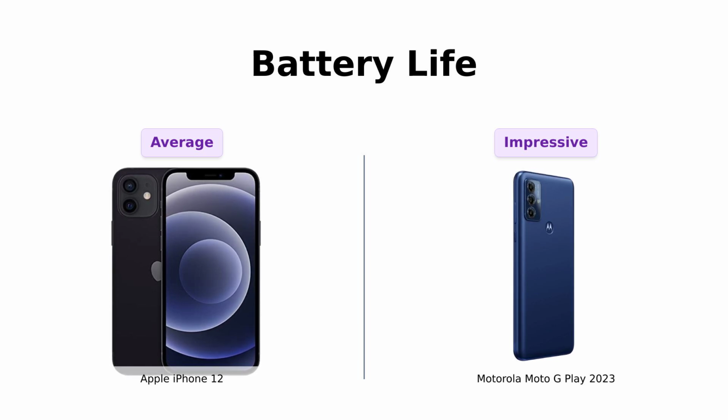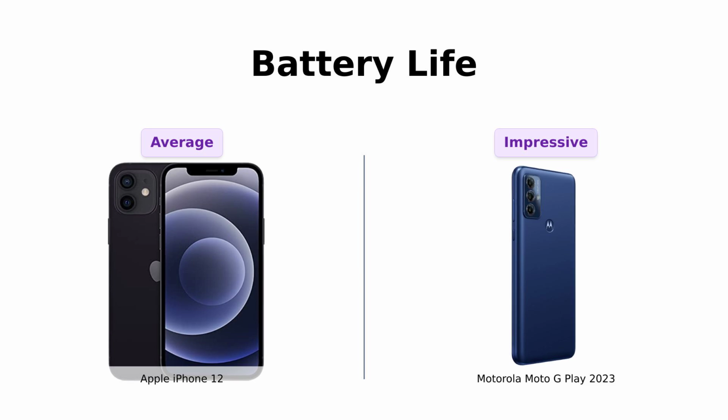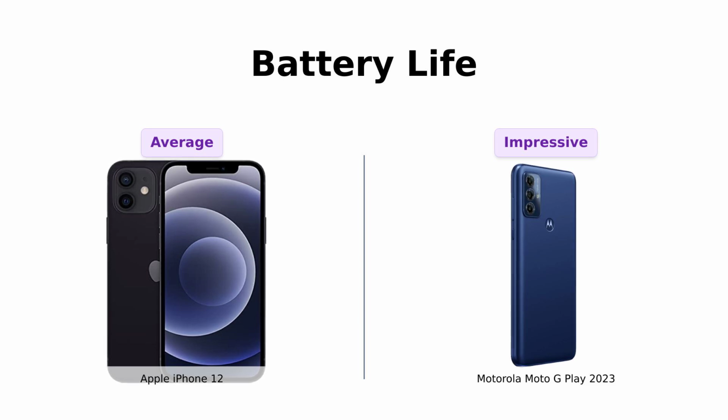That's enough juice to binge watch an entire season of your favorite show without having to search for a charger like it's a lost sock. Customers rave about the Moto G Play's fantastic battery life, making it a standout feature for those who prioritize staying powered up.